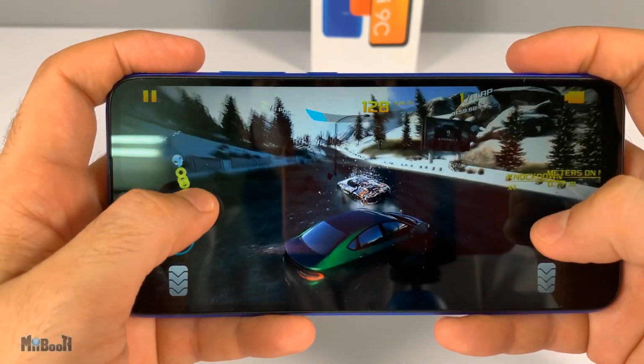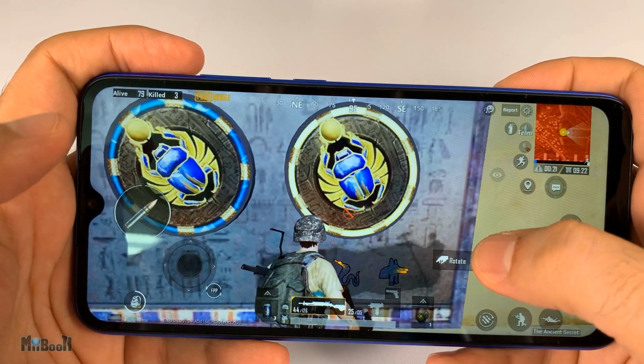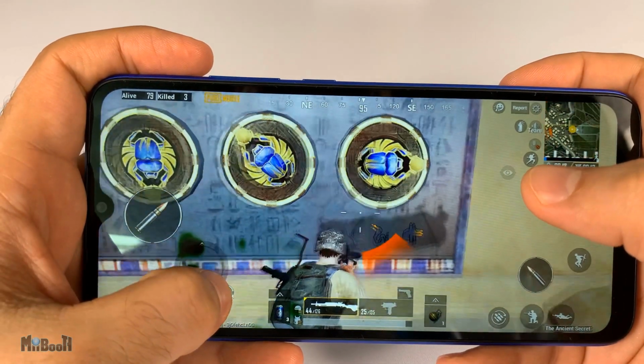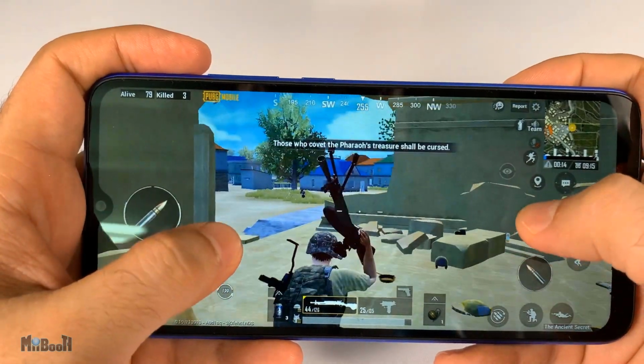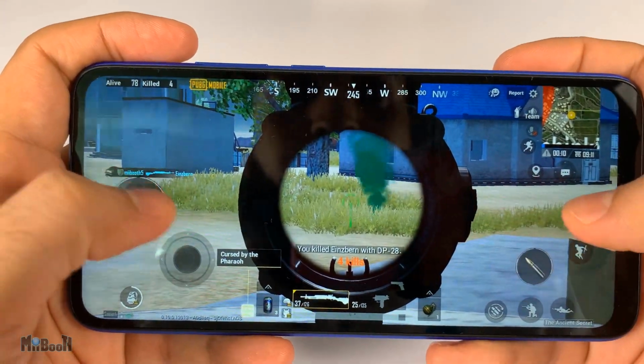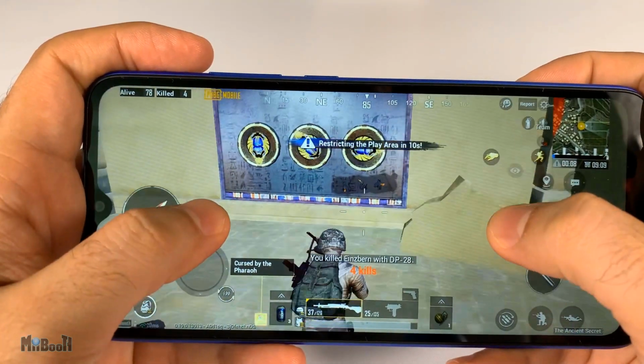Then I moved to the even bigger league with PUBG Classic and Call of Duty. Somehow it managed to run those two. At the lowest graphics settings, I was able to play a full classic game for half an hour of PUBG. The gameplay was quite smooth, but there was occasional frame skipping and not just once.